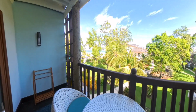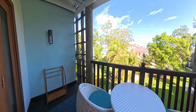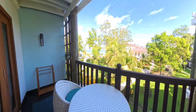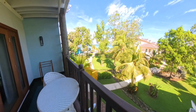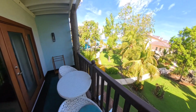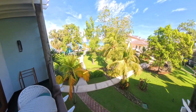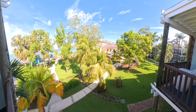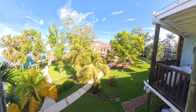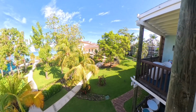I love this balcony. You've got a little drying rack over here. You have a little sitting area for 2. It's a little small for a room that holds 5 people, but that's okay because look at that view. Kind of hard to see through the beautiful palm trees, but you have an amazing view of the ocean and the beach from right here.